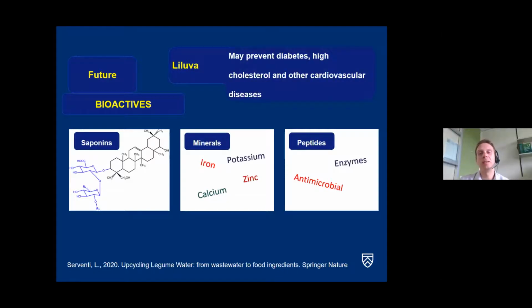And so this is the idea that we have now, to still work on texture, but also look at the nutritional benefits of these ingredients. So it's no longer about egg replacement or hydrocolloid replacement, but it's just about taking advantage of these ingredients. So instead of considering it as a waste, just actually use it and take it to our advantage.